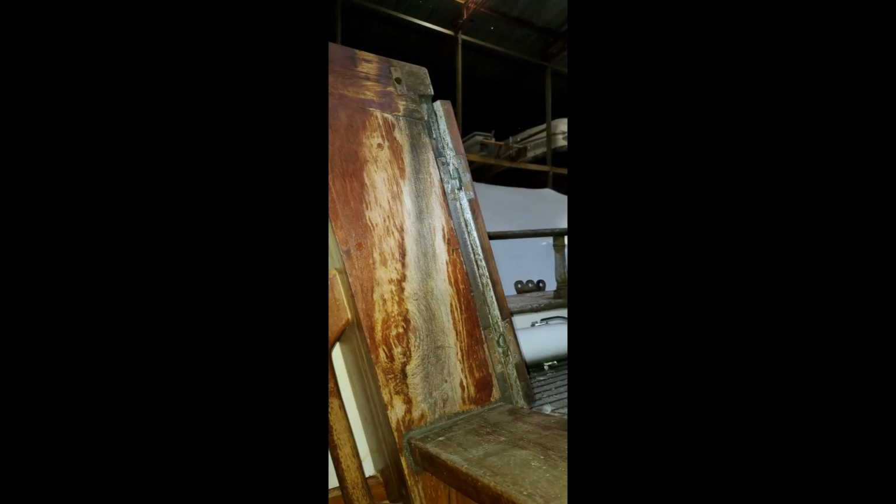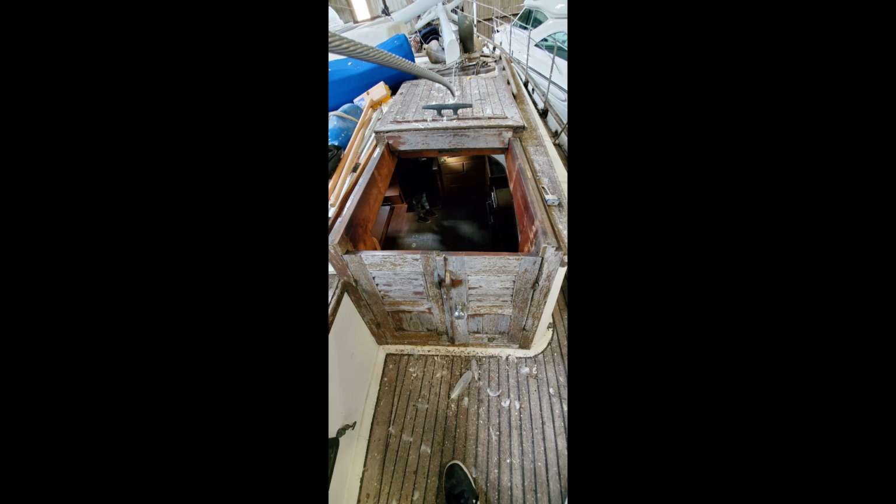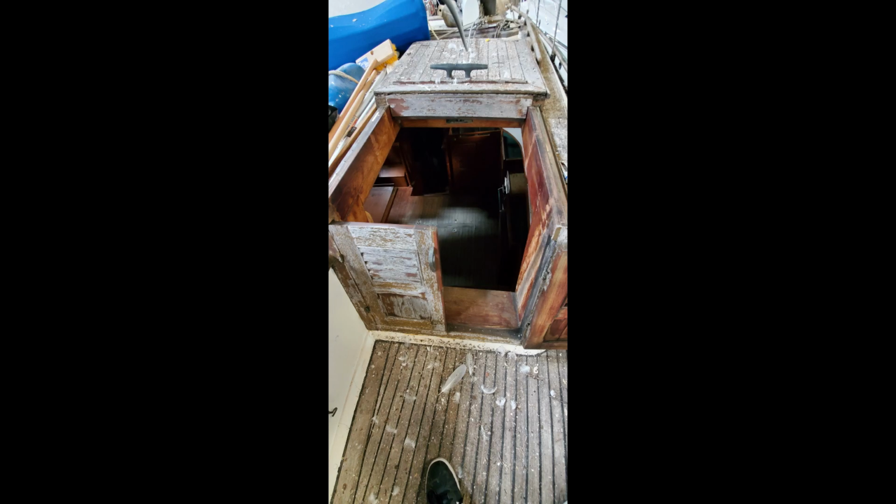Here's a couple pictures of the entrance to the companionway. You can see the doors here. They're a little weathered, but I think they would clean up really well and get some nice varnish on them. They'd look good as new. That's just the way they look from sitting. And this has the nice stairs to go down inside, so we kind of like that. It's not like you're climbing down a ladder.